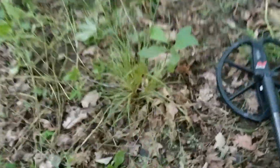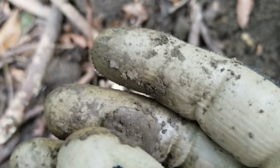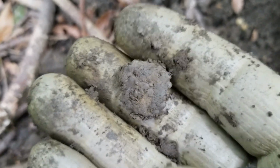I go over, and I look, and right on the surface, I see something shiny. Huh. What is that? Is that more pure? Is that like a splattered bullet or something?